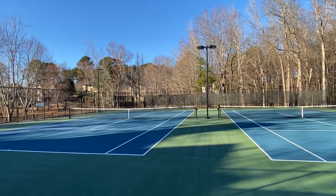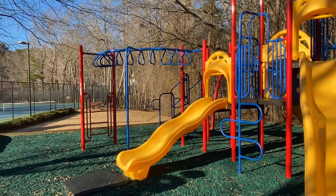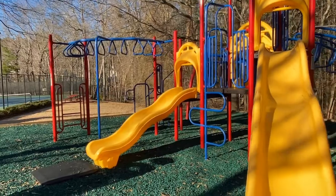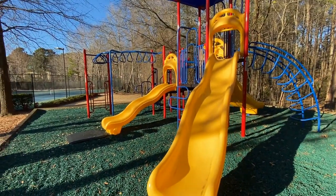There's also lighted tennis courts and a playground for the littles with swings and slides and lots of fun.